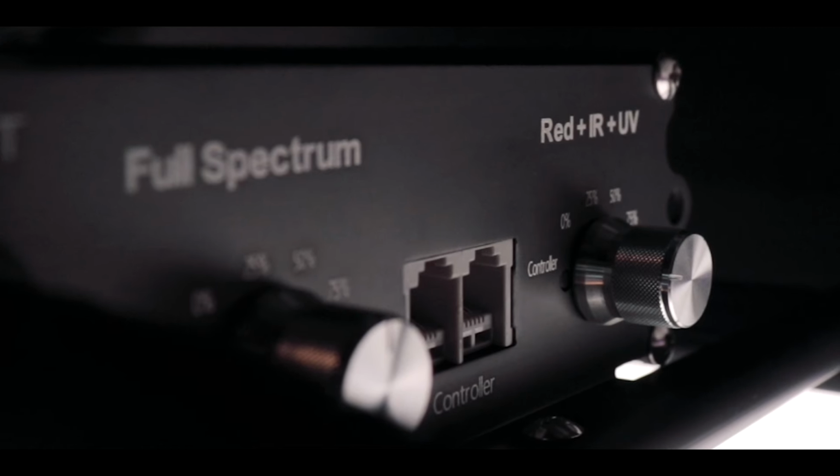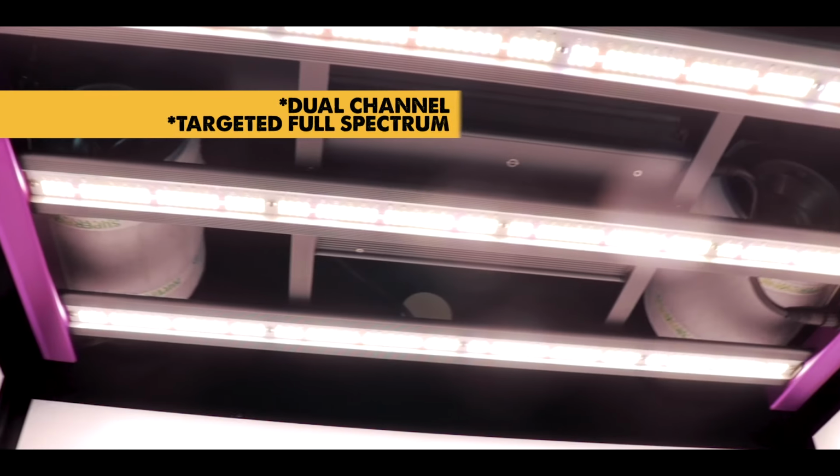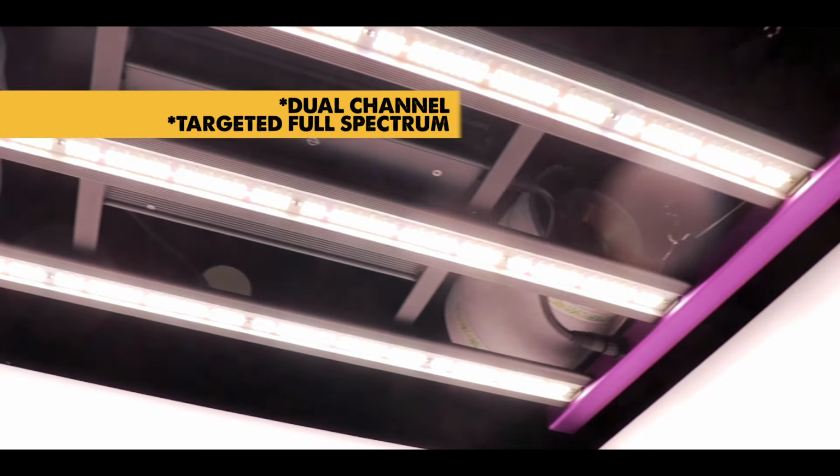Kind LED grow light. Your grow is only as good as your light, and surprisingly, this is where most systems fall short. Don't settle for a white light LED. Kind LED's award-winning dual-channel targeted full-spectrum grow light with UV and IR is simply the best grow light available worldwide.